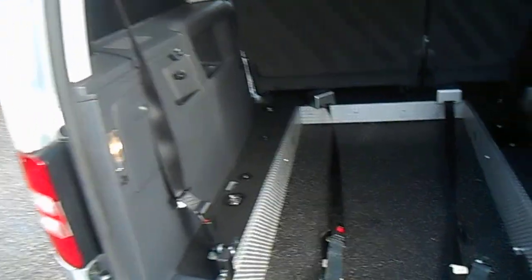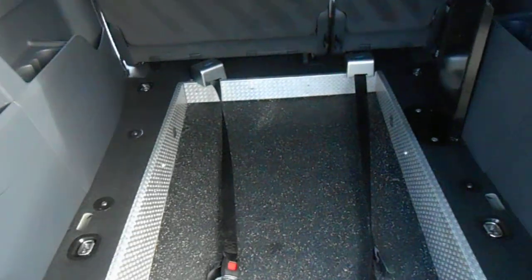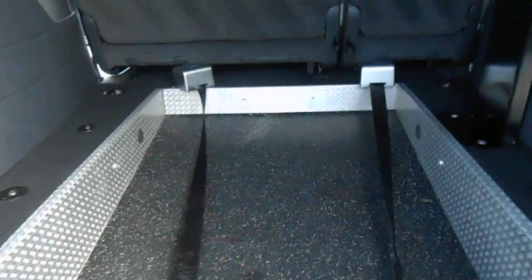So the standard 4-point fixing on the wheelchair, which is the 2 electric belts at the front, and there's a switch on the side here. Bring that down and that will allow the belts to come out of the vehicle. Okay, with the switch off they won't come out, so that's how the securing works.